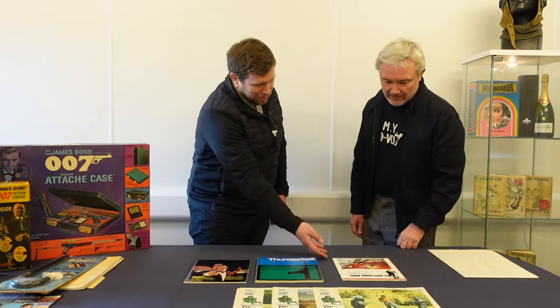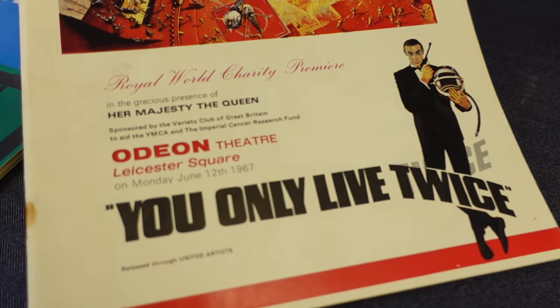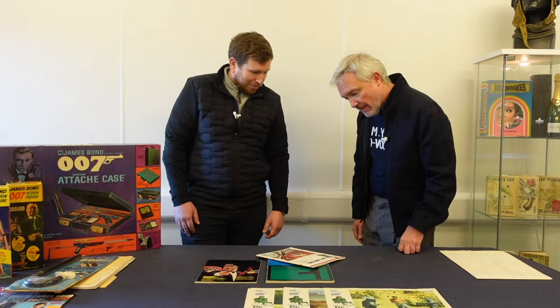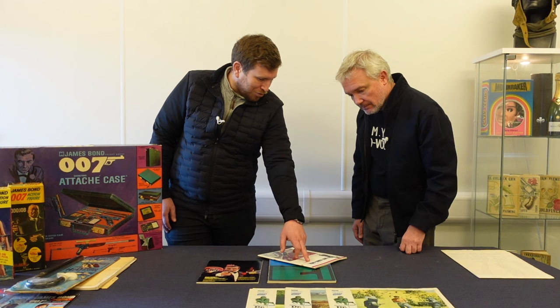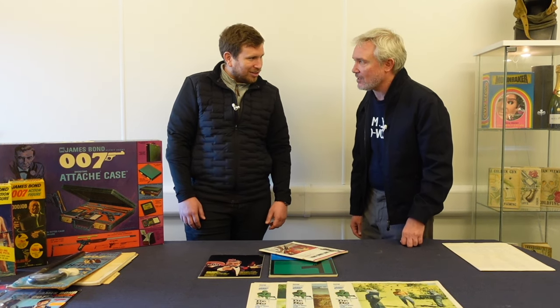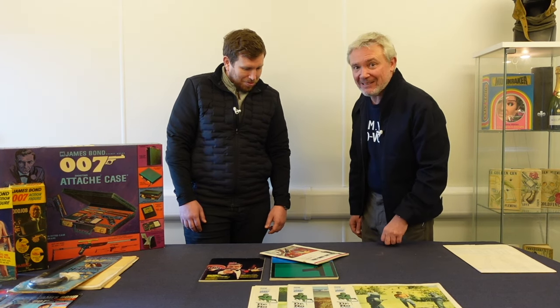You Only Live Twice, so again, when it moved across to the Odeon, we've got Odeon Theatre, Leicester Square. I'm sure that became the home of Bond for the premieres and so on. We obviously move away from the Christmas releases, June 12th, 1967, so summertime. The Queen was there, bless her, lovely.